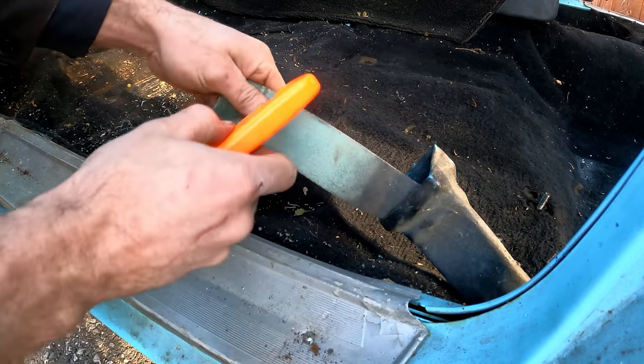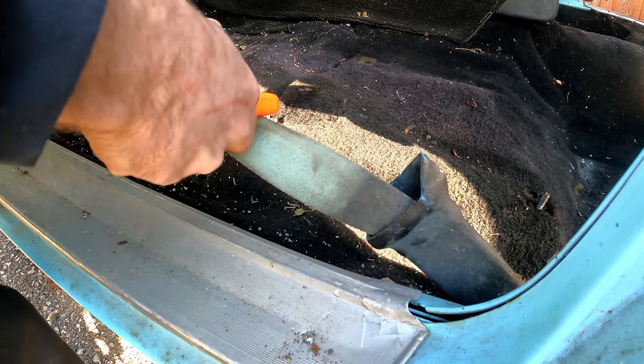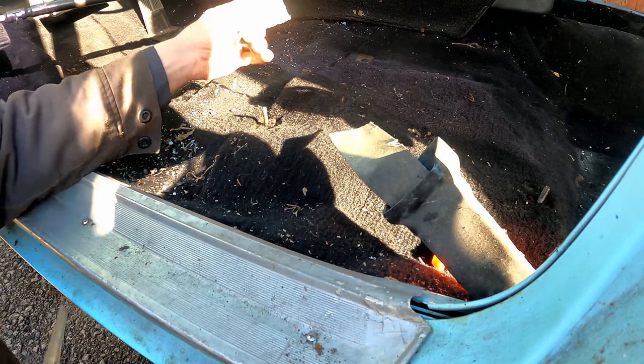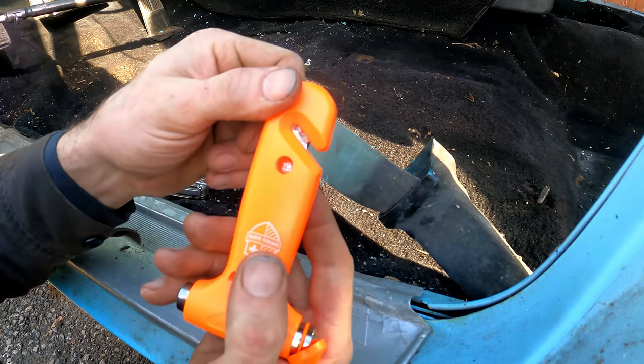Try out this little thing. See how good these actually work. Oh, not that good, jeez. Let's see how my Leatherman would fare in this situation though. Look at that. These things are junk. It gets blocked up in there and then it don't cut nothing.